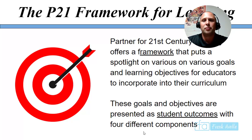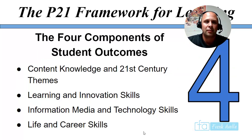So the P21 Framework for Learning. Okay, so P21 offers a framework that puts the spotlight on various goals and learning objectives for educators to incorporate into their curriculum. These goals and objectives are presented as student outcomes with 4 different components. So let's take a look at the 4 different components. The 4 components of student outcome. One is content knowledge and 21st century themes, learning and innovation skills, information media and technology skills, life and career skills.